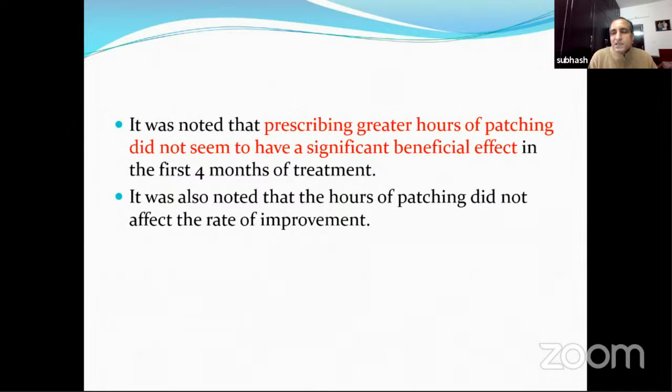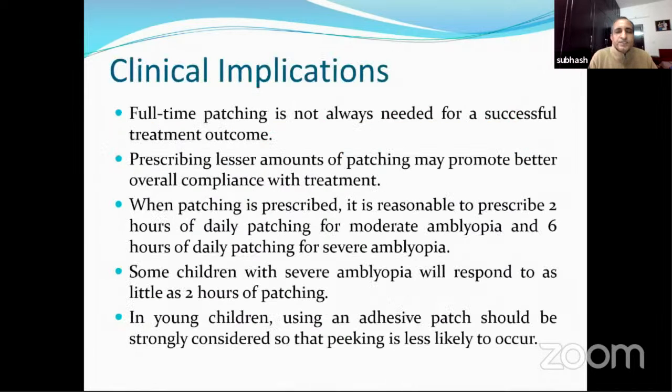So what are the clinical implications? Full-time patching is not always needed for a successful treatment outcome. Prescribing a lesser amount of patching may promote better overall compliance with treatment. When patching is prescribed, it is reasonable to prescribe 2 hours of daily patching for moderate amblyopia and 6 hours of daily patching for severe amblyopia. Some children with severe amblyopia will respond to as little as 2 hours of patching.